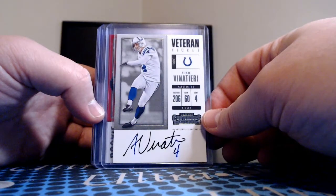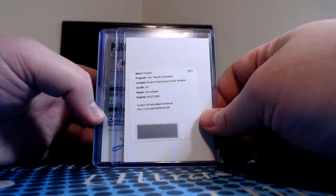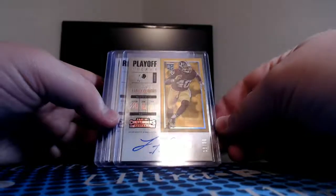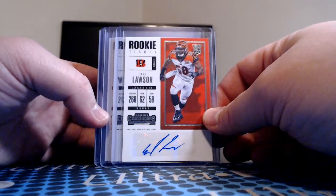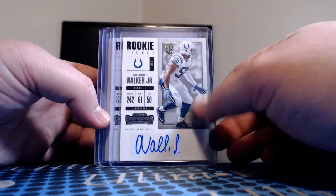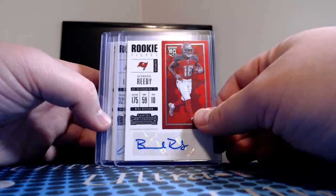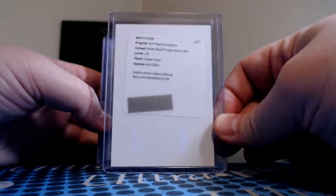Veteran ticket, Adam Vinatieri, jersey number inscribed for the Colts. Rookie ticket variation, Donta Foreman for the Texans. David Njoku, rookie ticket variation for the Browns. Playoff ticket, 19-99, Josh Harvey Clemens, the Redskins. Carl Lawson, rookie ticket for the Bengals. Anthony Walker Jr., rookie ticket for the Colts. Bernard Reedy for the Bucs, rookie ticket. Elijah Qualls, rookie ticket for the Eagles. Nazar Jones, rookie ticket for the Seahawks. Taywan Taylor, rookie playoff variation ticket for the Titans.